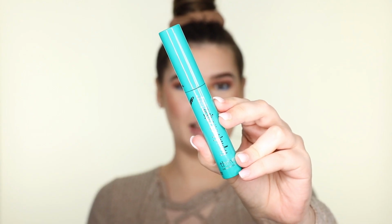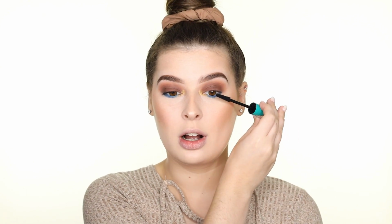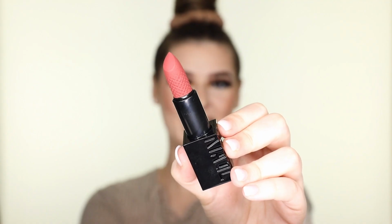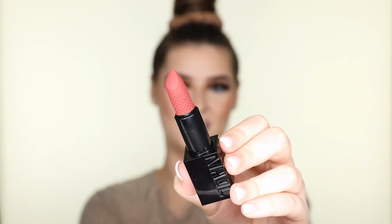After that, I'm applying the Thrive Causemetics Liquid Lash Extension Mascara. This is a tubing mascara, which is kind of funny because we just received one in the BoxyCharm this month, and I can already tell that this one is working way better. It's lifting my lashes and curling them in the process, and it's also coating them really well so they're not clumpy at all. Finally, we have the Makiage Dirty Talk Matte Lipstick in the shade Ariadna.